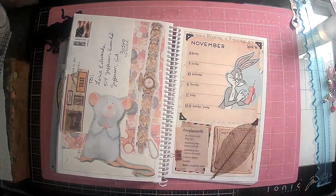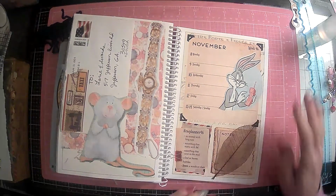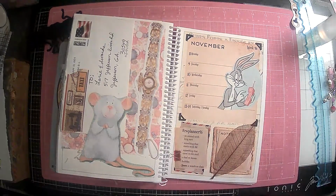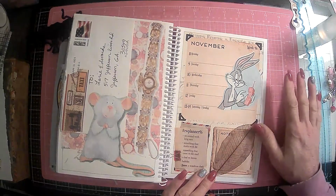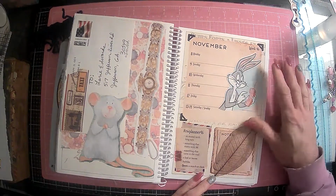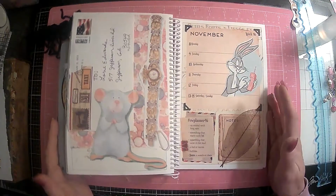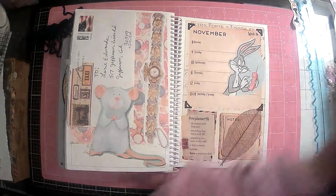Then we could just leave the book open until that dries so that we don't glue it shut. That would not be good. Oh, fun page. Yep, super cute. Alright guys, there we go. Did not take us long, not long at all.